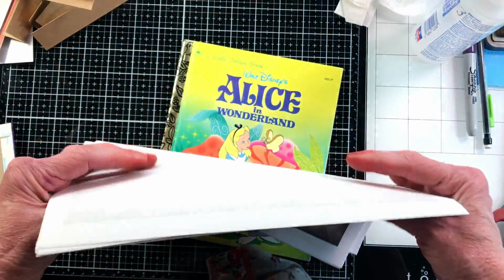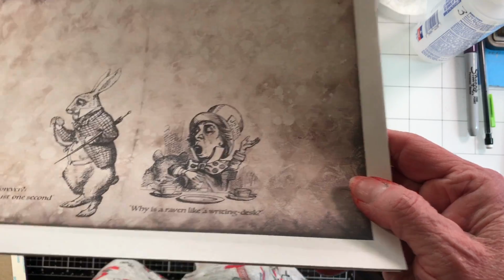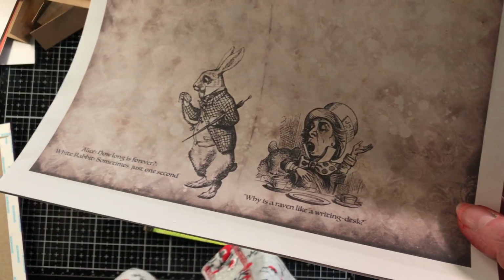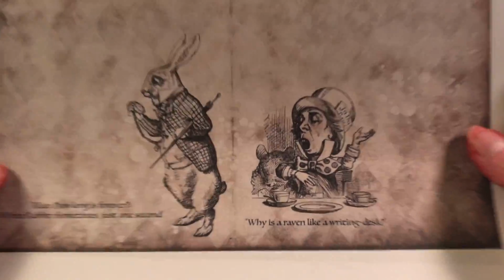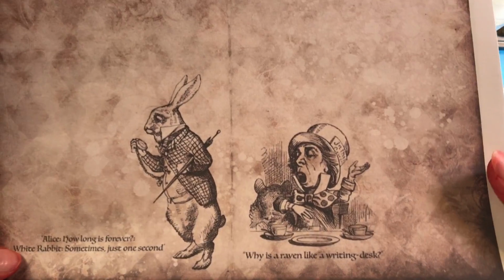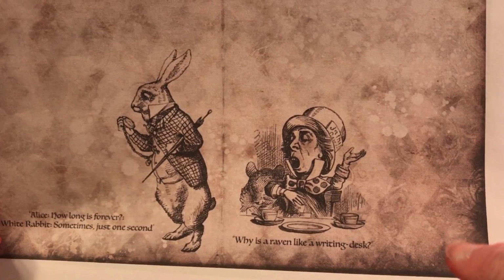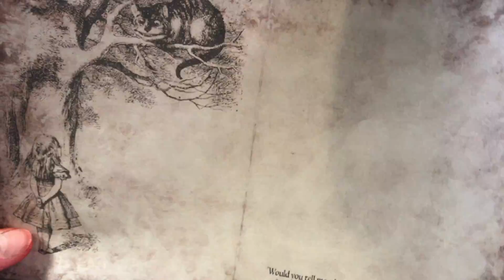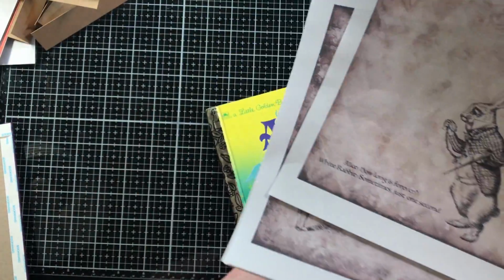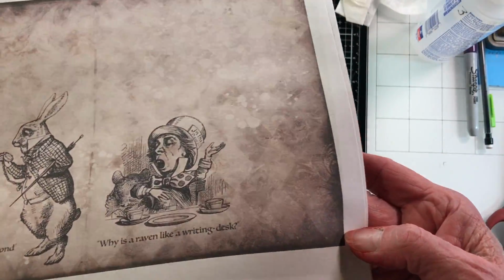The reason I brought this paper out right now was to show you this page. Okay, so I still feel like, I keep telling my husband I'll try it without my lamp, but I'm always afraid it's going to be too dark. So this is the rabbit, and this is the, I guess, I don't know who that is. Let me look back, because I remember seeing who it was. Is that the Mad Hatter? Yeah, it's the Mad Hatter.